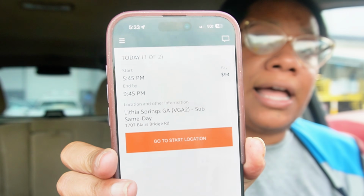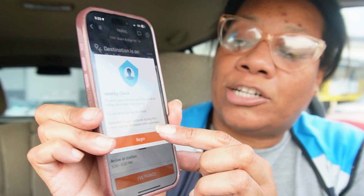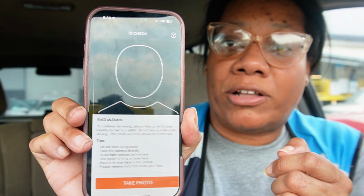We're going to pull up the Amazon Flex app and click on your schedule. It'll show you the schedule right here, the time. You want to start your travel location if you haven't already. Start travel, then click that you've parked. Then it's going to ask you to begin the check-in process.